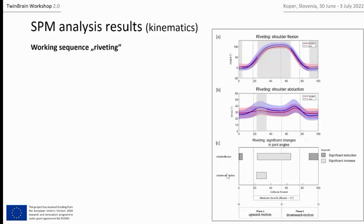If you recall, we have the upward motion, so hands are in front of the body, and the rivet is placed into the pistol. We have the T2 point in time where the pistol is on top, and we put the rivet into the ceiling, and we have the downward motion.